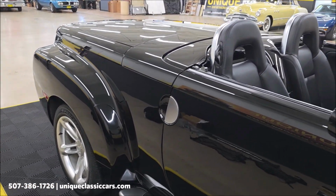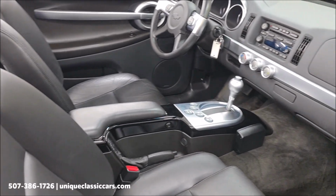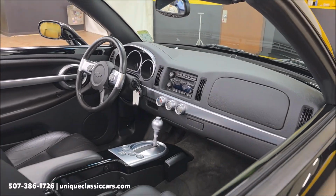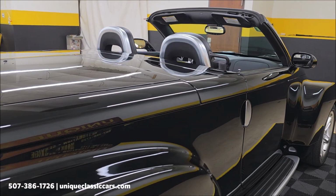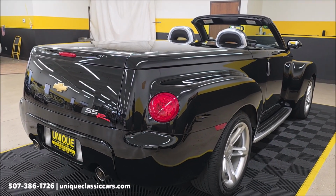And I will show you how the hardtop functions here towards the end of the video. We'll start it up, take a peek underneath the hood. Of course, bucket seat, center console. Now this one does have the 1SP preferred equipment group. So you do get heated seats, Bose stereo, 6 CD in-dash changer, memory seating on those leather buckets, engine cover insert, and more.